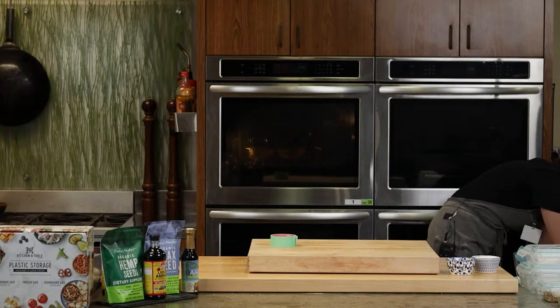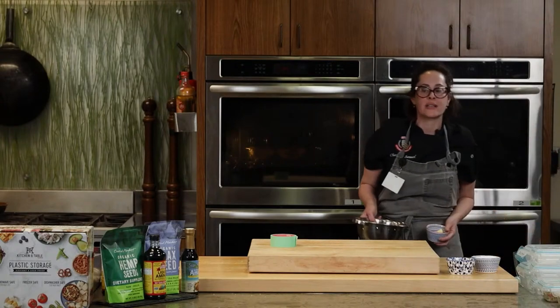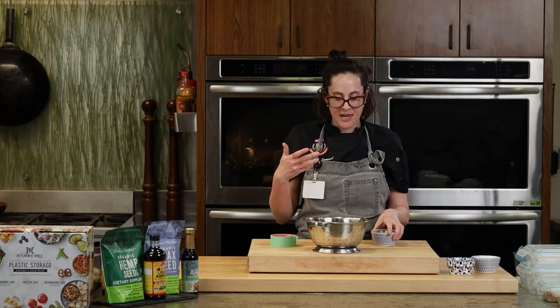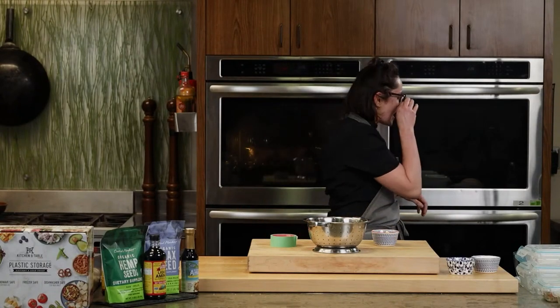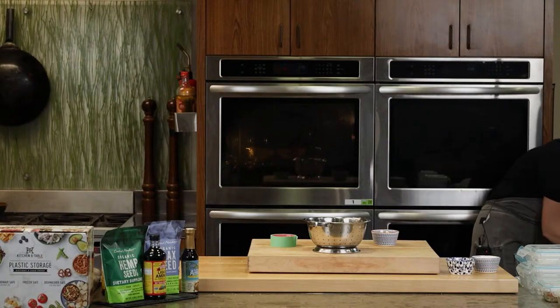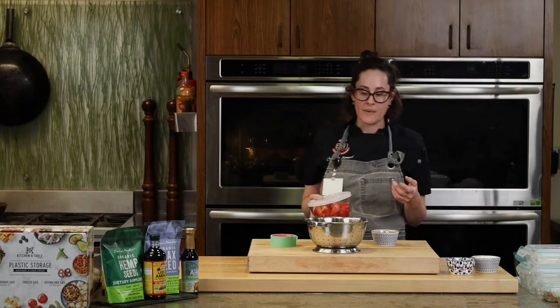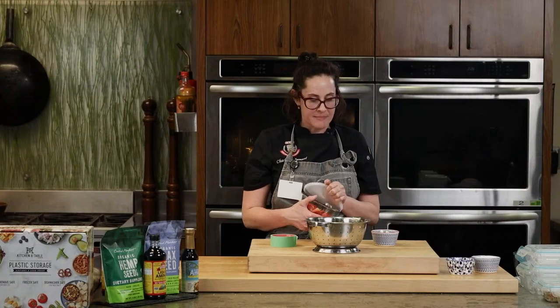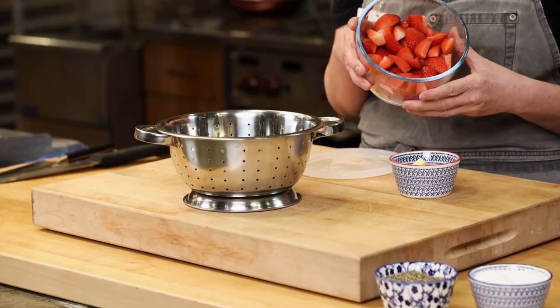All right, so I'm going to get ready for our berry bowl, and a couple of tricks that I do when I'm making things with berries or fresh produce, especially strawberries. I take my strawberries home, and all my berries, and I immediately wash everything, right? And then I cut up my berries like this and put them into a resealable container.